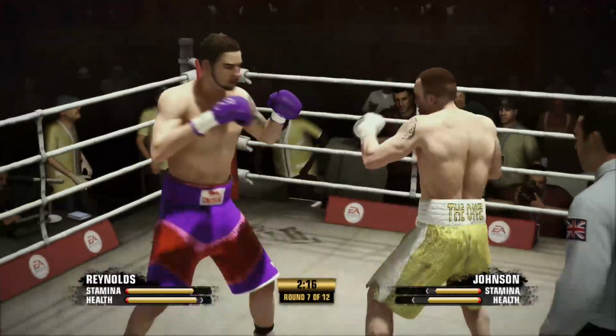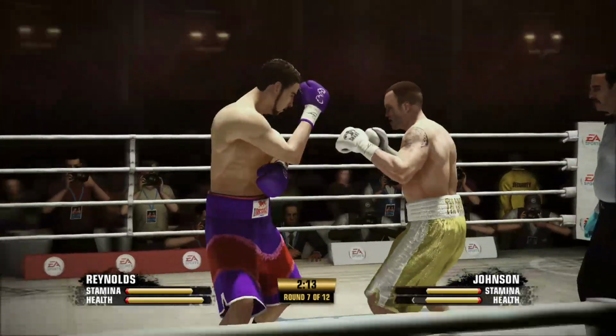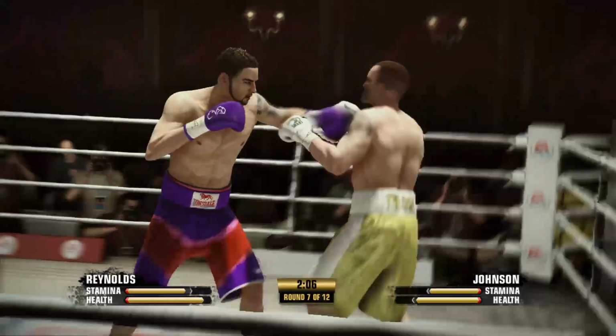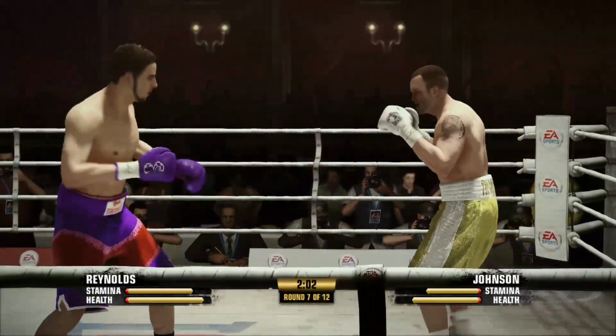Very nice work with the double jab up top. Not hitting his mark there going upstairs. How about a return to sender with the left hand?